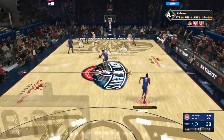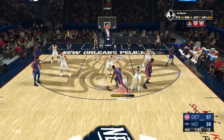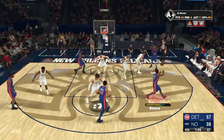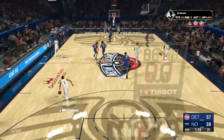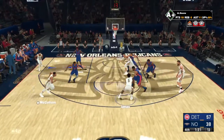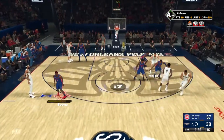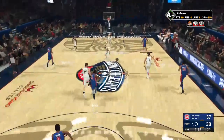Now, here's Ivy. He kicks it to Junior. He takes it in. Pass to Ivy. Here's Boone. And the rebound goes to the Pelicans. Valanciunas has got his 6th rebound on the night. McCollum outside. Jones finds McCollum. They get it again. No good from Valanciunas. Detroit leading by 19.